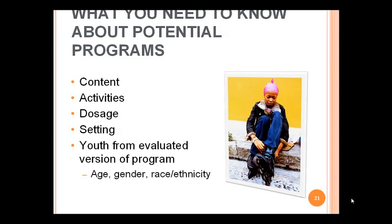Before moving too far ahead into examining the fit of your program, it is important to understand what you can and can't change about the program. Less may be known about what can and cannot be changed, but when or if this information is available, this can be very helpful in planning for appropriate modifications to the program. For example, can a program originally evaluated as a community-based program be implemented in a school-based setting?